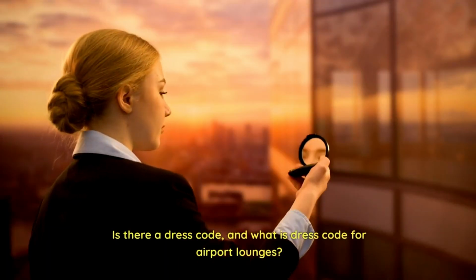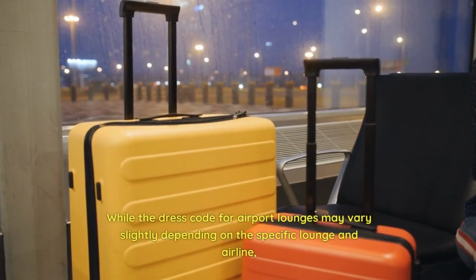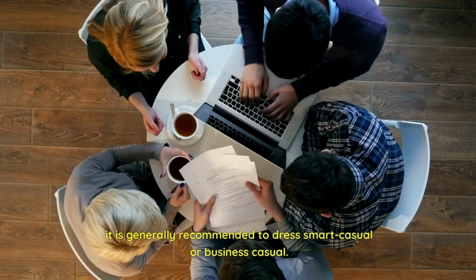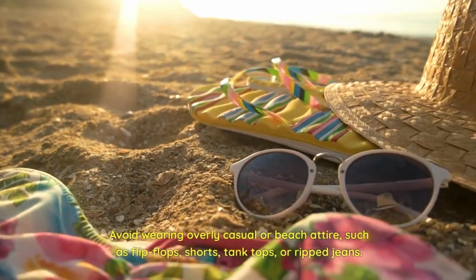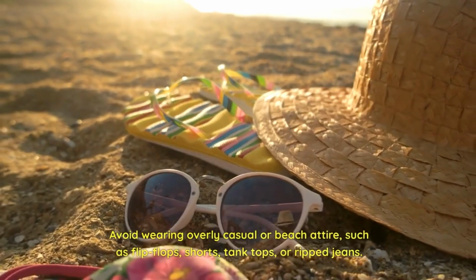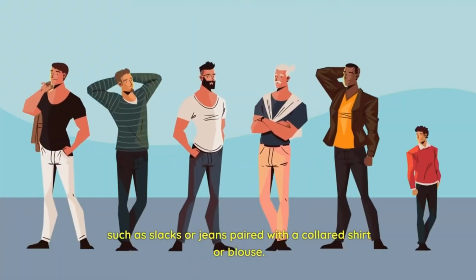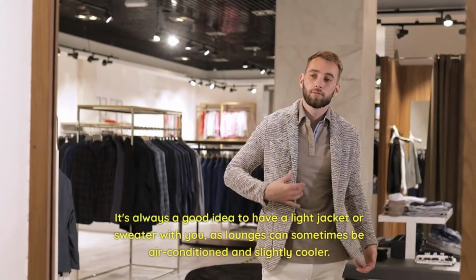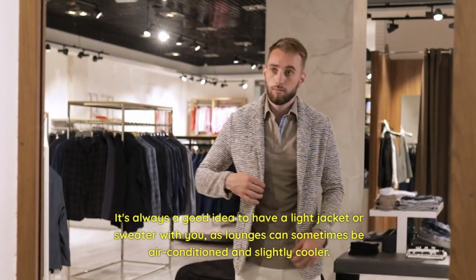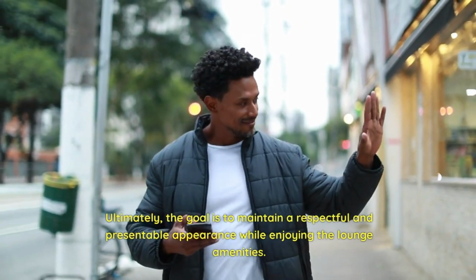Is there a dress code, and what is the dress code for airport lounges? While the dress code for airport lounges may vary slightly depending on the specific lounge and airline, it is generally recommended to dress smart casual or business casual. Avoid wearing overly casual or beach attire, such as flip-flops, shorts, tank tops, or ripped jeans. Opt for neat and comfortable clothing, such as slacks or jeans paired with a collared shirt or blouse. It's always a good idea to have a light jacket or sweater with you, as lounges can sometimes be air-conditioned and slightly cooler. Ultimately, the goal is to maintain a respectful and presentable appearance while enjoying the lounge amenities.